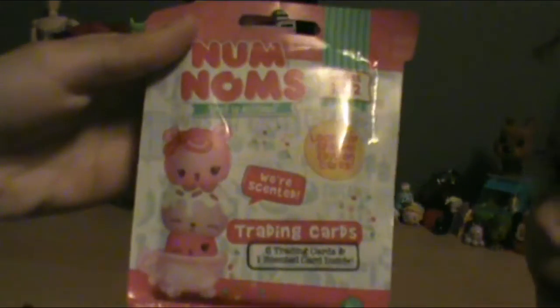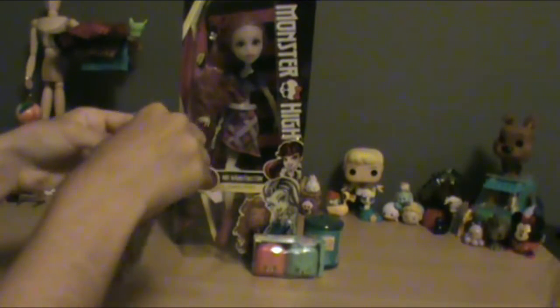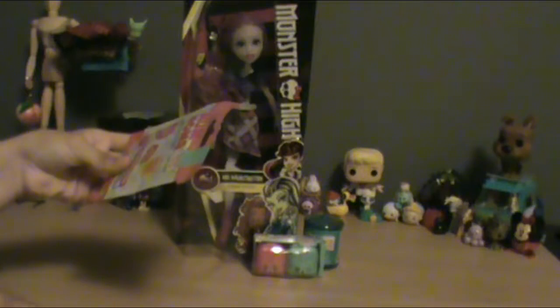You're going to open the Num Num cards. So these are Num Num trading cards, and it says they're scented inside. I opened some of these with Jessie the other day, and they are really cool.